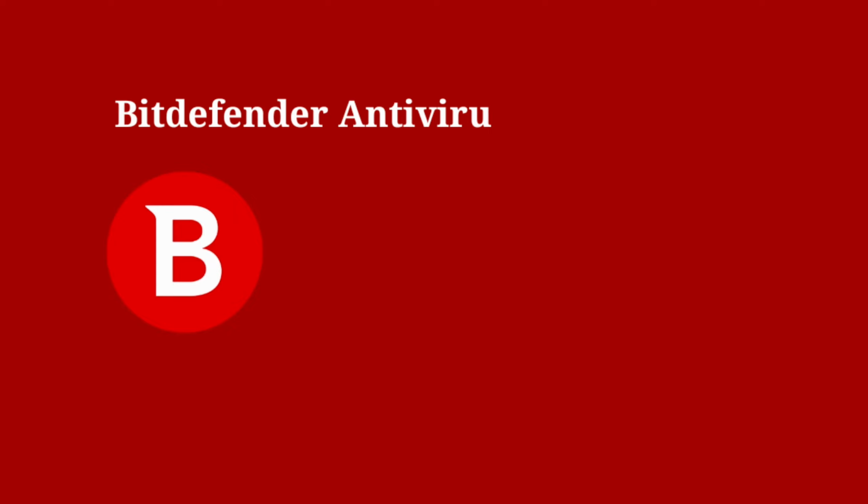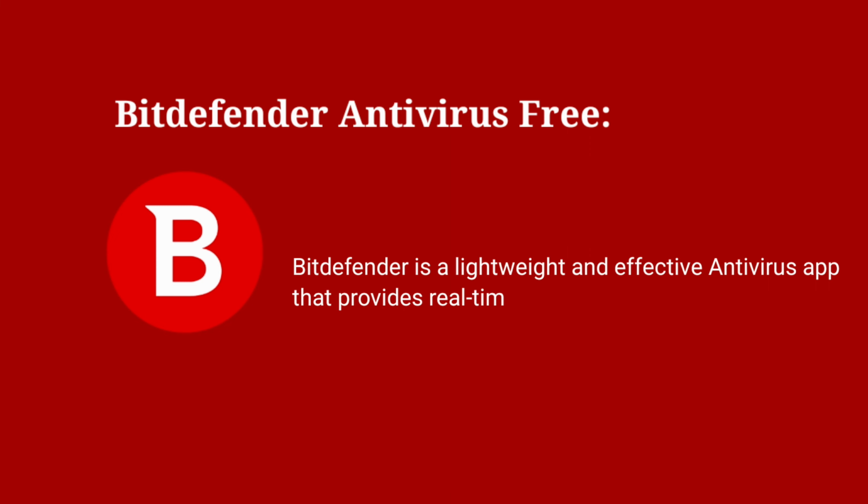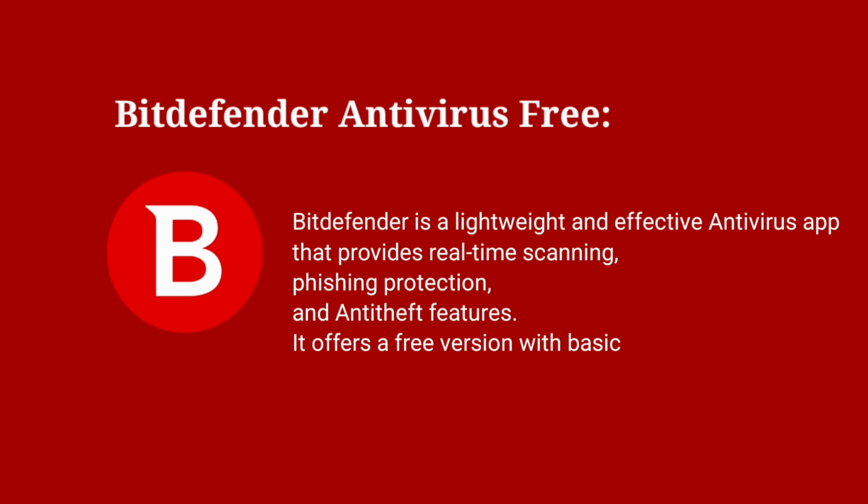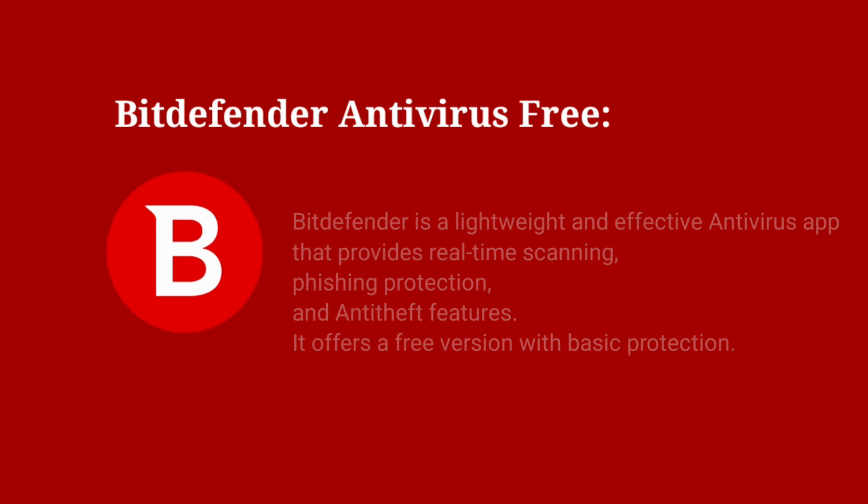Bitdefender Antivirus Free. Bitdefender is a lightweight and effective antivirus app that provides real-time scanning, phishing protection, and anti-theft features. It offers a free version with basic protection.